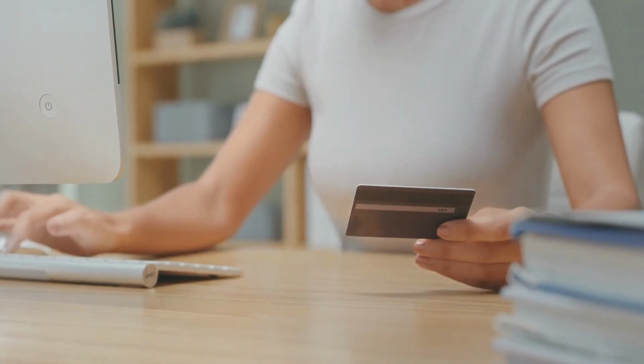So there it is, folks. Your ticket to fast, easy, and stunning designs with Stockimg.ai. Remember, the more specific your descriptions, the better your results. Now go and let your creativity run wild.